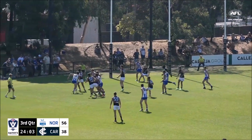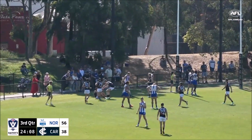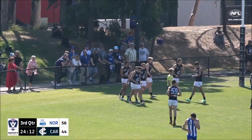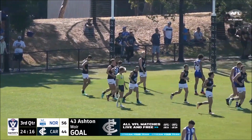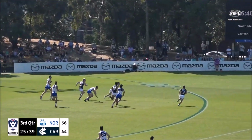Another restart of play. From the pocket, here's Moyer. Oh, what a great goal from the boundary. Moyer with some brilliance. Hand pass comes out from Stevens. Ramshaw wins the clearance. Spiral punt inside 50 for Carlton.